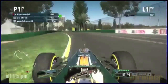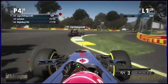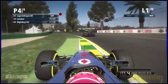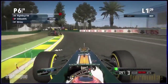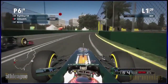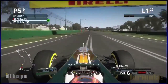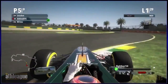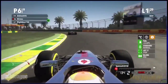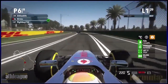But yeah, and we can see already, look at the gap between Matty G and number 3 there. Already 1.8 seconds. And now cutting back to Leoobot, who's got Asgerberger right behind him, and Athleague is already up into 6th after getting away fairly badly, but now he's up into 5th, a double overtake. And a fairly good start for him there. Yes. I think we have a lot of people pushing a little bit too hard early on, running onto the grass, slowing themselves down, and it was just a matter of staying on track at that time.